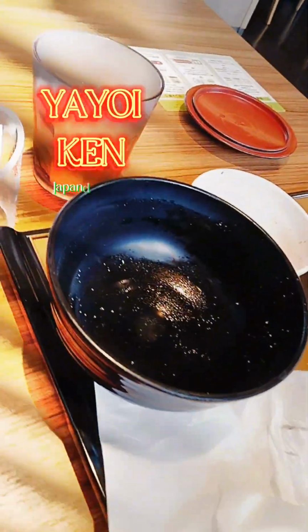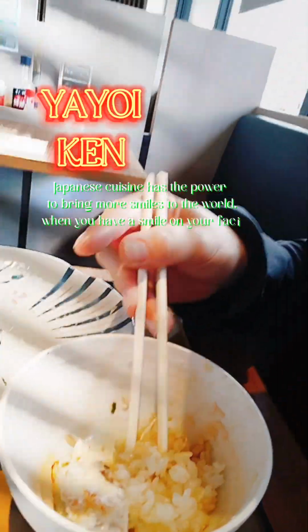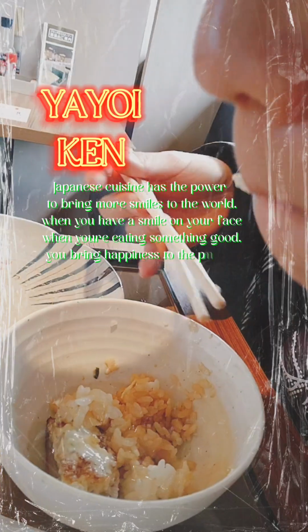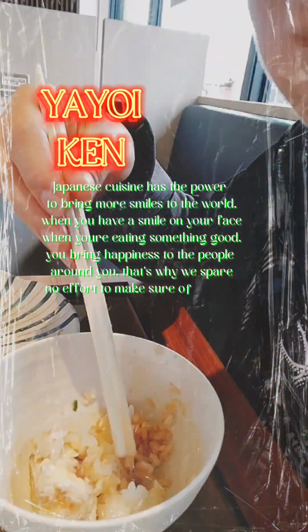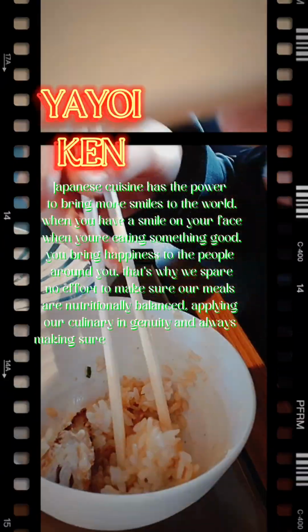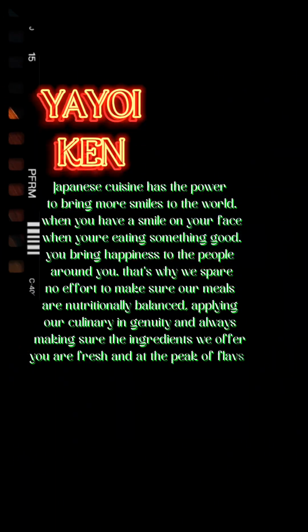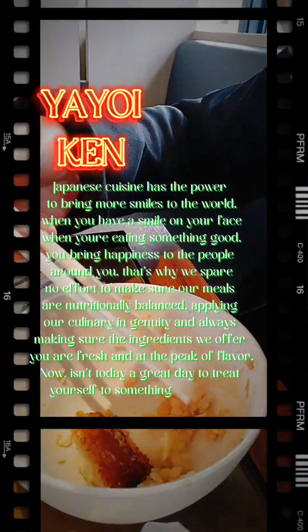YAYOIKEN. Japanese cuisine has the power to bring more smiles to the world. When you have a smile on your face, when you are eating something good, you bring happiness to the people around you. That's why we spare no effort to make sure our meals are nutritionally balanced, applying our culinary ingenuity and always making sure the ingredients we offer you are fresh and at the peak of flavor. Now, isn't today a great day to treat yourself to something delicious?